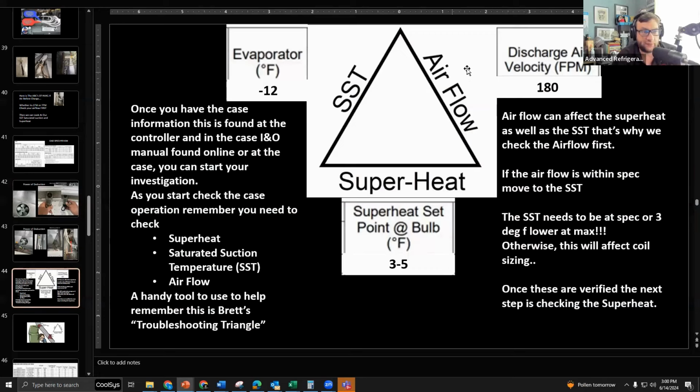So when he went back to here, he changed this out because he wasn't maintaining a -12 saturated suction. He was maintaining a -6 degree saturated suction, which means he was only getting a 0 degree box when in essence he should have been getting -6, because his saturated was high. That's why I said airflow can affect the superheat as well as the SST. So check the airflow first. Once you replace the fan, everything else would have fallen into place.